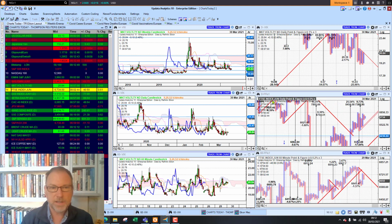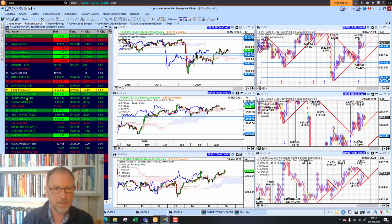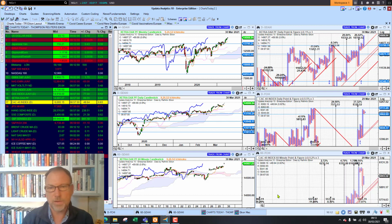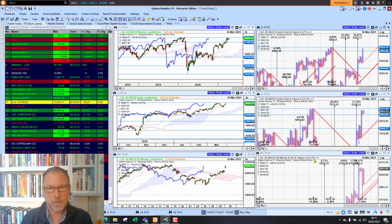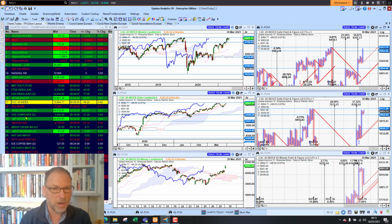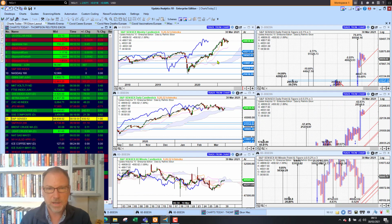FTSE future is up 0.6% in the UK this morning, and the DAX cash market is up by a similar amount, 0.6%. So holding on to those highs, looking quite good. The CAC is up 0.8%. And again, look at all these upside targets. So markets are taking quite a lot in their stride. Japan was lower, Hong Kong was higher, and the Indian market was the strongest, up 2% in Asia, so that's looking pretty good.